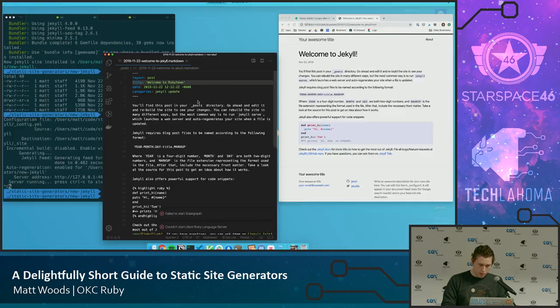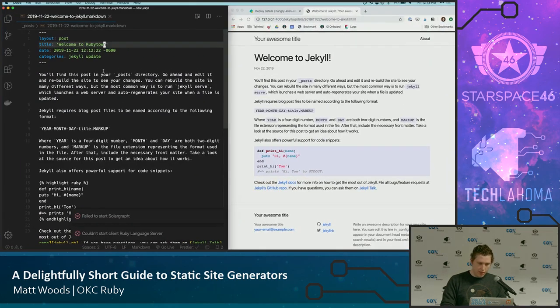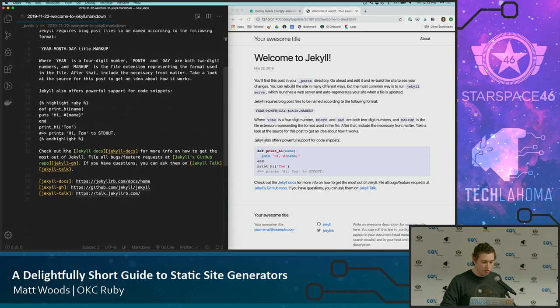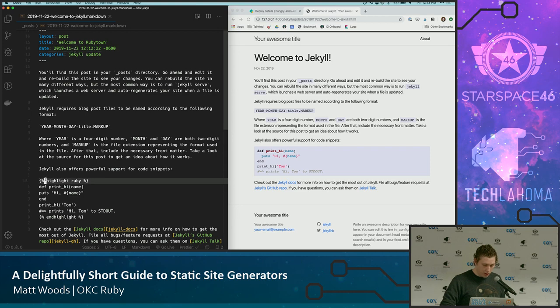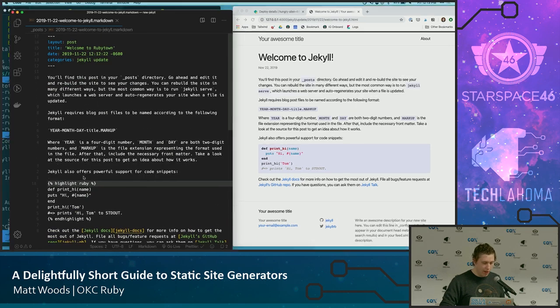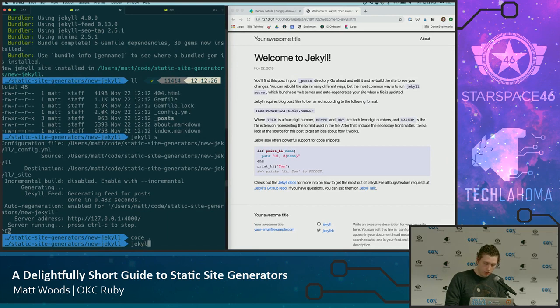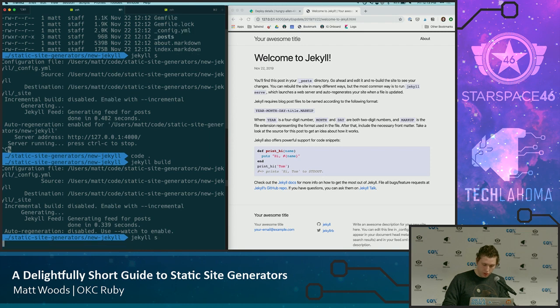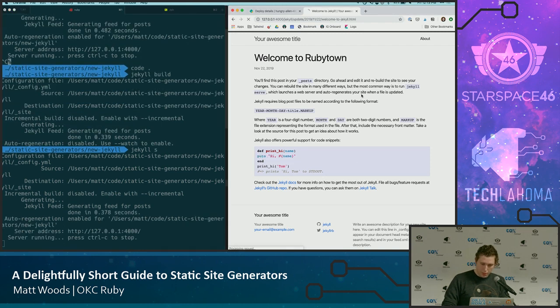Rubytown. And again, if you've never worked with a static site before, this is basically front matter. We can just put some little YAML stuff at the top of our Markdown file, and it's smart enough to know, hey, this title property, make this the title when you spit it out in the template. And then all the rest of your content works just like you'd think. We have some liquid here, again, just using some Ruby stuff, but it's pretty much what you'd expect. So again, we'll do jekyll build, and then if we do jekyll serve, and we go back here, you can see we have Rubytown. Awesome.